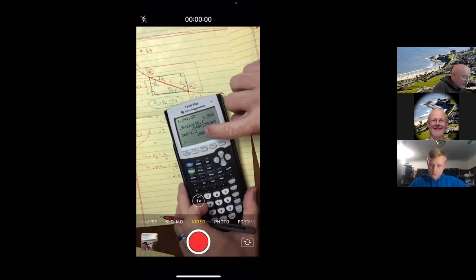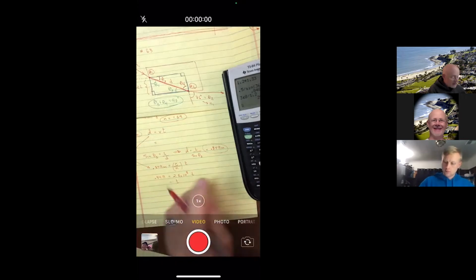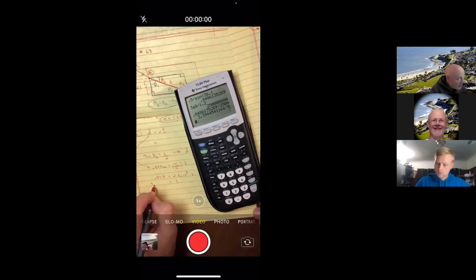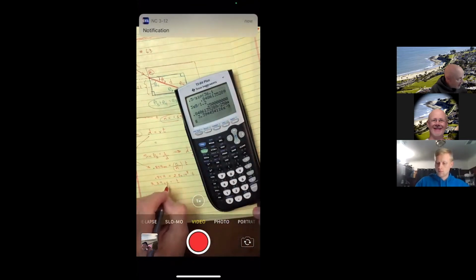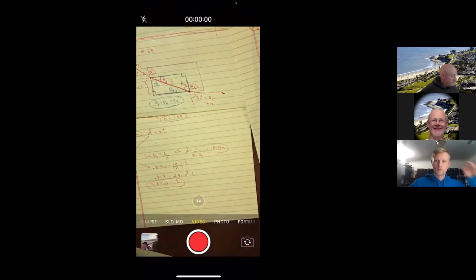1, 2, 3, 4, 5, 6, 7, 8. All right, so now to get the time, I'll just go up and take that distance and divide it by that speed and copy and paste them and come up with 3.39. And that looks like that's in nanoseconds times 10 to the minus 9. So a little over 3 nanoseconds.